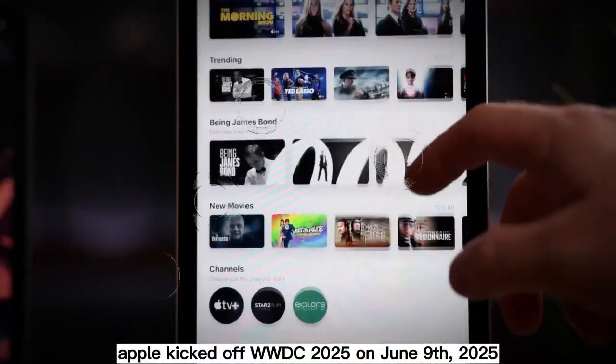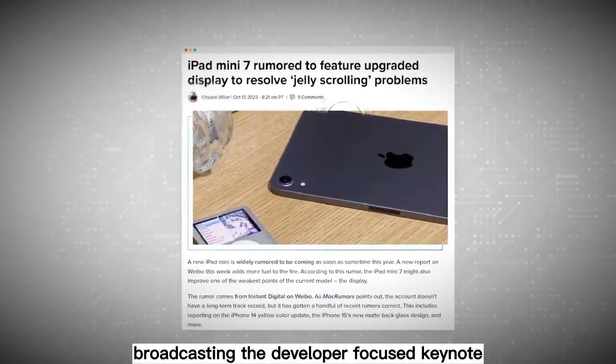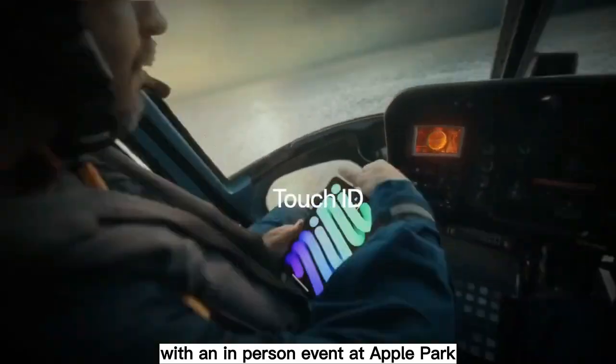Apple kicked off WWDC 2025 on June 9, 2025, broadcasting the developer-focused keynote as part of its week-long event running June 9 to 13, available online and free to developers with an in-person event at Apple Park on opening day.